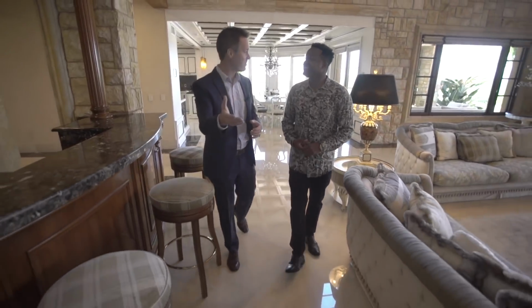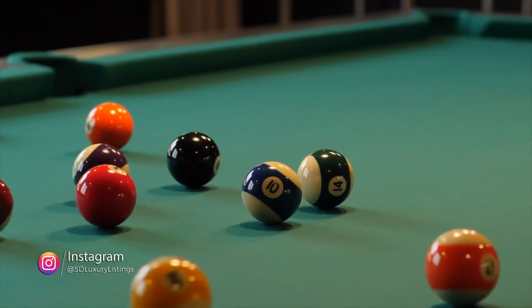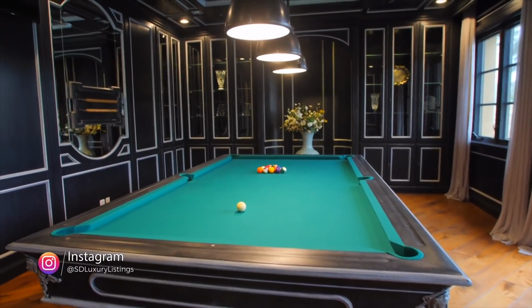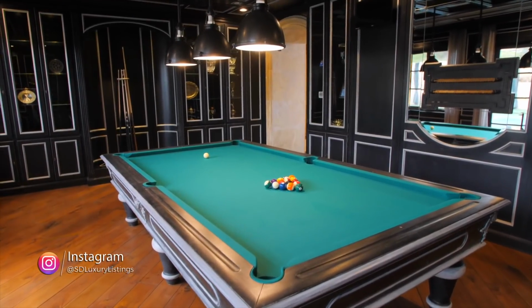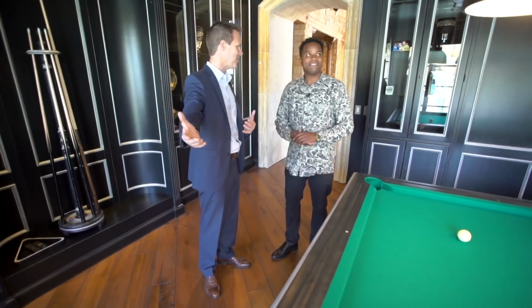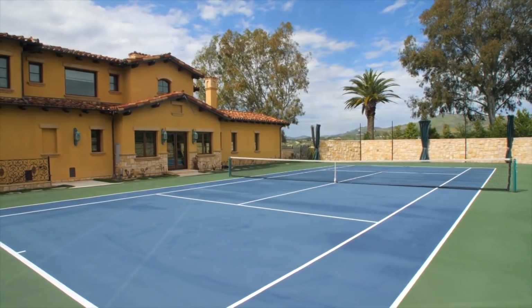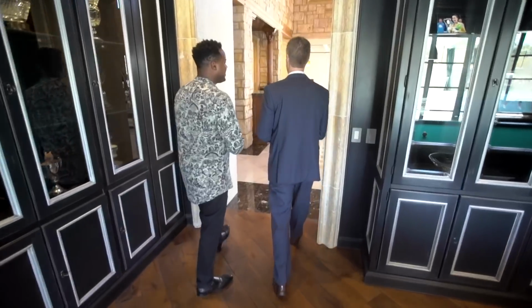When she did a billiards room, she had cases, trophy cases, to show off all her hard work. So that's what we're in right now, is the billiards room. I love the richness of this, the color, and of course it opens out to her tennis court. And if you're not into pool and you want to chill and kick back, you've got a theater, home theater right here next door.